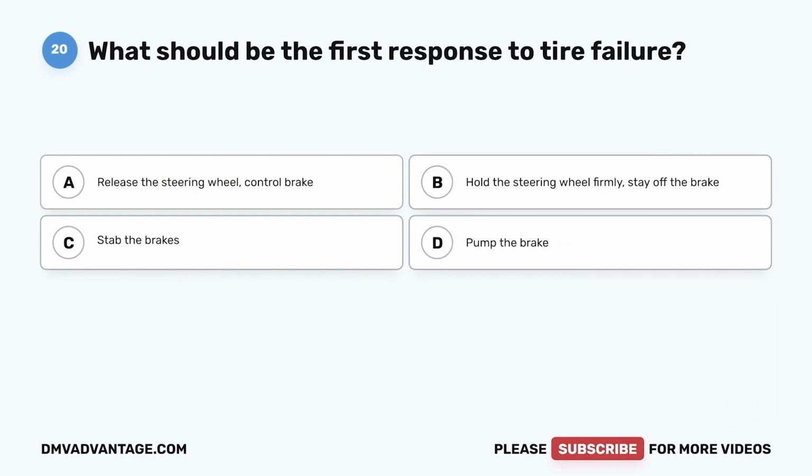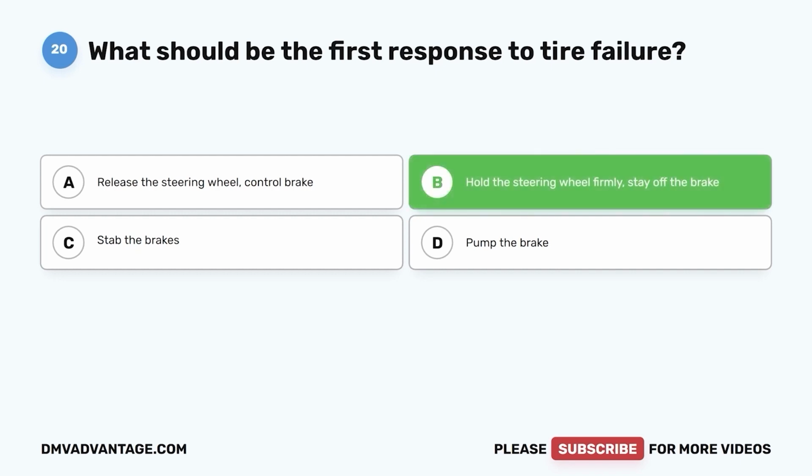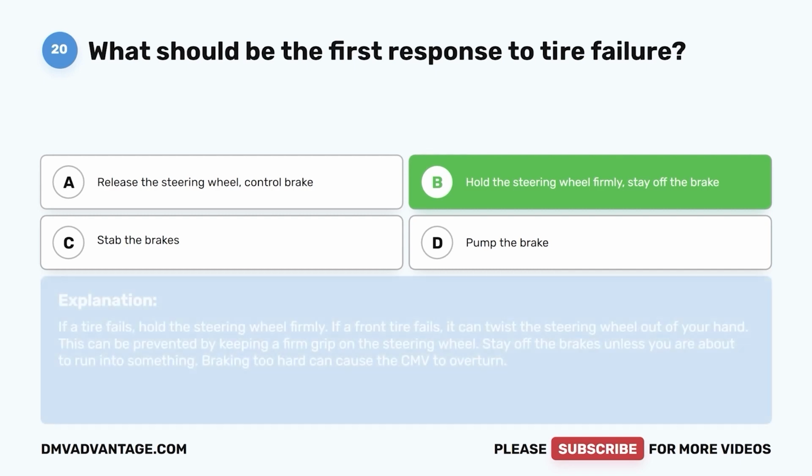Question 20. What should be the first response to tire failure? A. Release the steering wheel, control brake. B. Hold the steering wheel firmly, stay off the brake. C. Stab the brakes. D. Pump the brake. The correct answer is B. Hold the steering wheel firmly, stay off the brake.